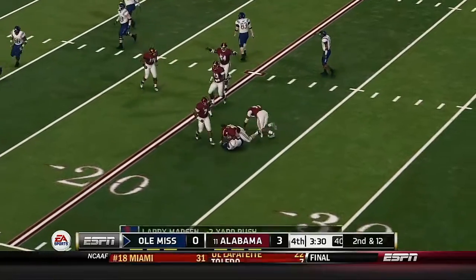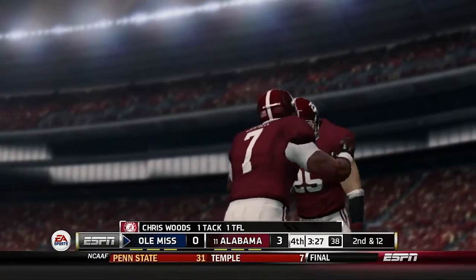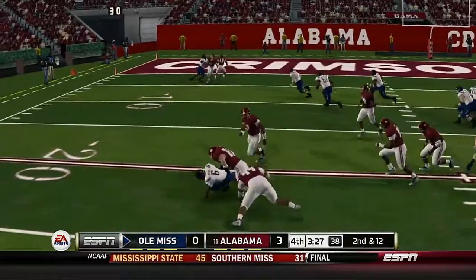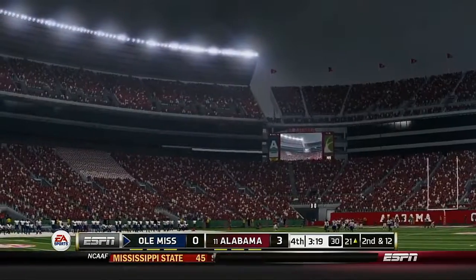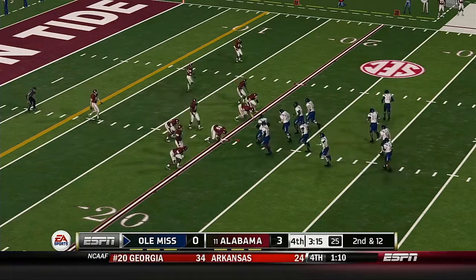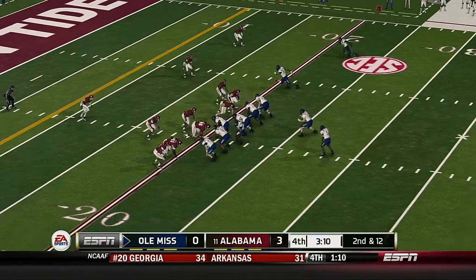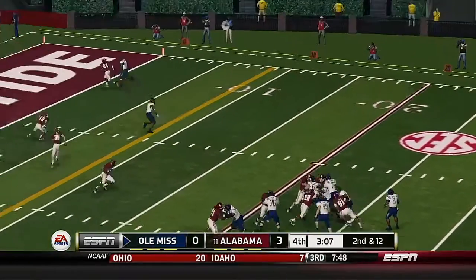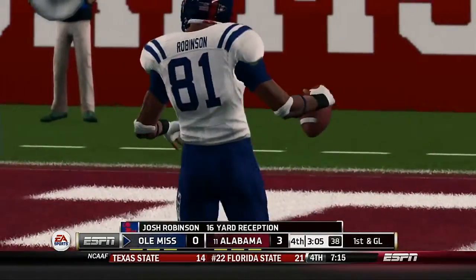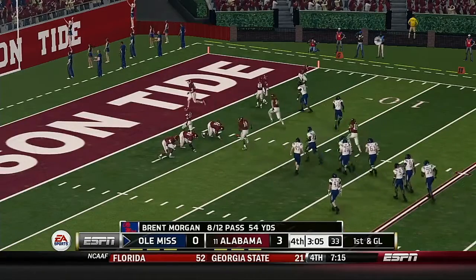Run. Tackled for a loss. Loss of 2 yards on the play. That'll bring up second and 12. From the 21-yard line, second down. Caught, and this is going to be a first down. Huge play, and it's going to be first and goal. That makes it first and goal.